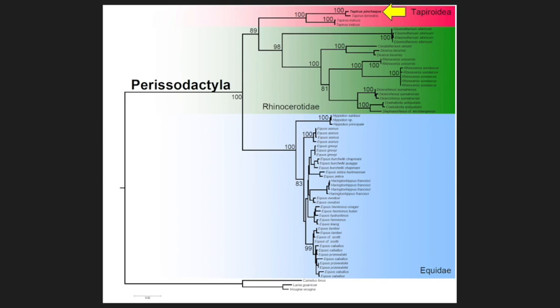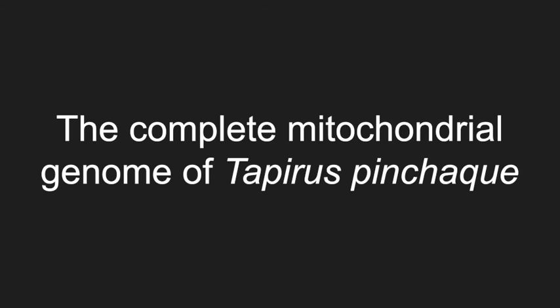In conclusion, this was the first complete mitogenome analysis for the mountain tapir, which will provide information for future metapopulation connectivity research, which can be used in the conservation efforts of this endangered species.